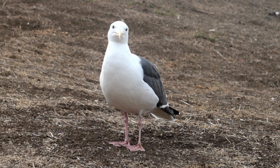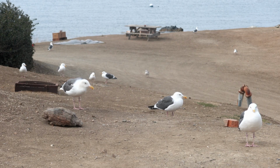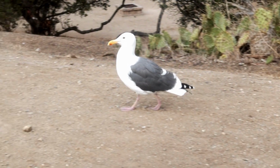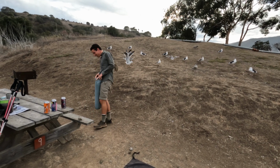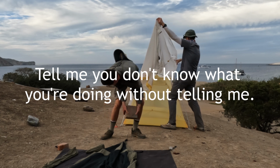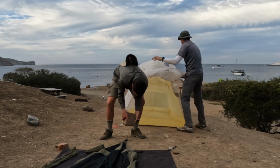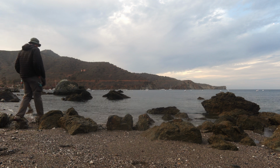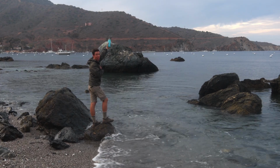We're being watched. I think they want our chips. They're surrounding us. Jonathan's making new friends here. They're eyeing him up. Are there any more chips on the ground? I think they're after chips. Which side's up? I better not be a mosquito. No, I don't think it is. It's just a fly. There's still the beer down here, eh?